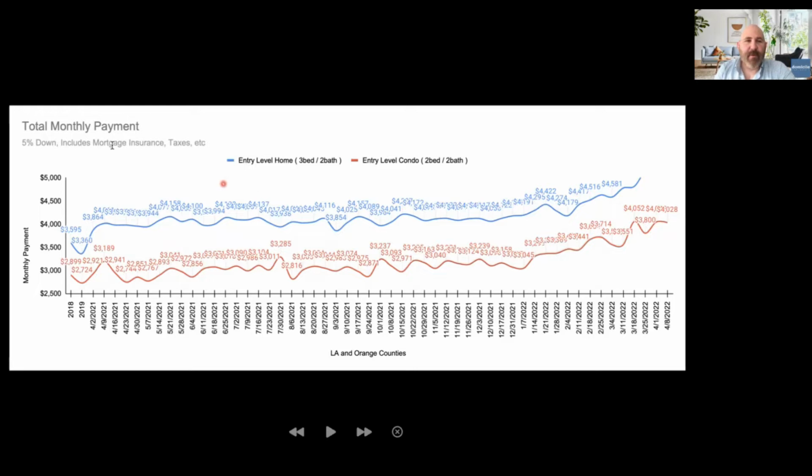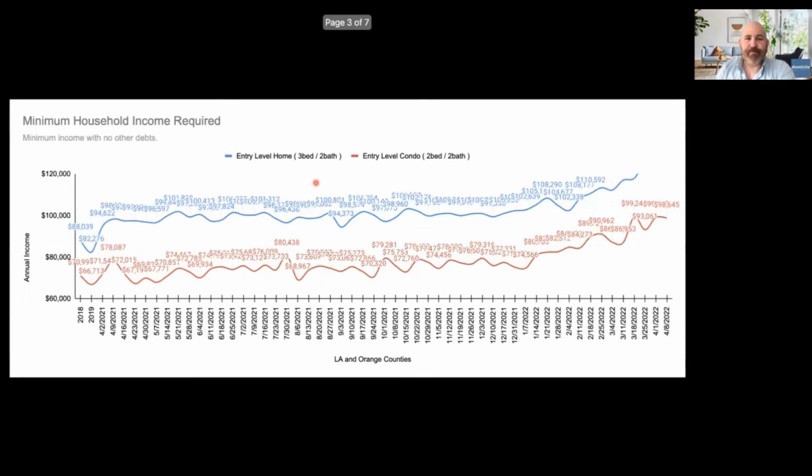Just as a reminder, these payments are based on 5% down. They include mortgage insurance, taxes, etc. So they are really meant to be an overall accurate picture, though, as I mentioned, if you're able to do a higher down payment, do a jumbo loan, your mileage will vary, and you may be able to do significantly better than this on our entry-level example homes. And again, our entry-level family income is around $120,000 for our entry-level single-family, around $98,000 for our entry-level condo for our minimum household income required to qualify.